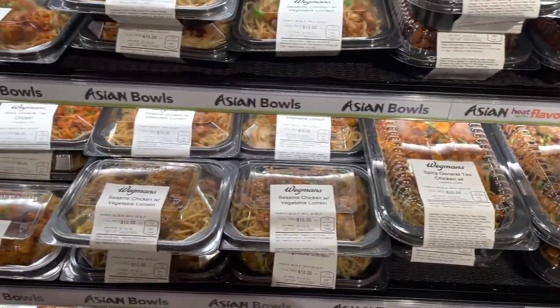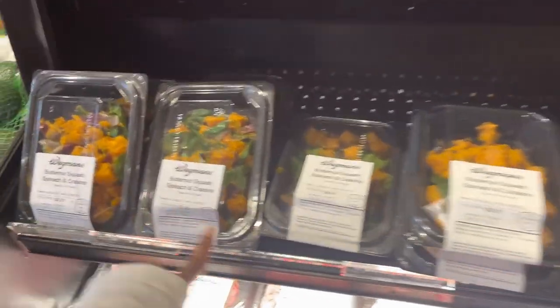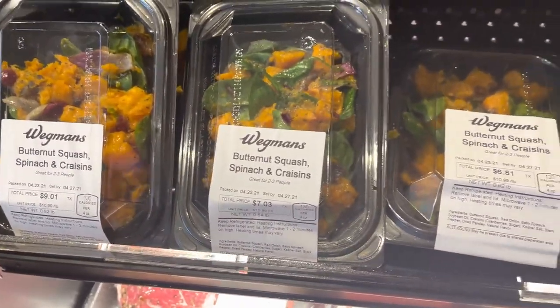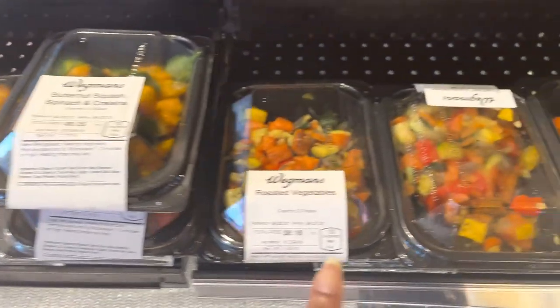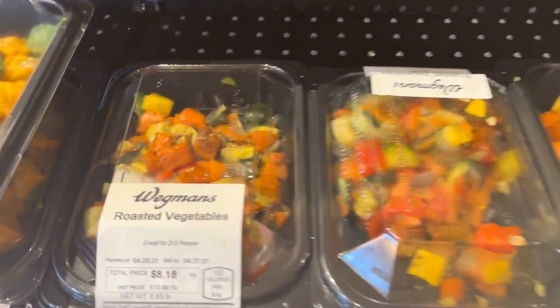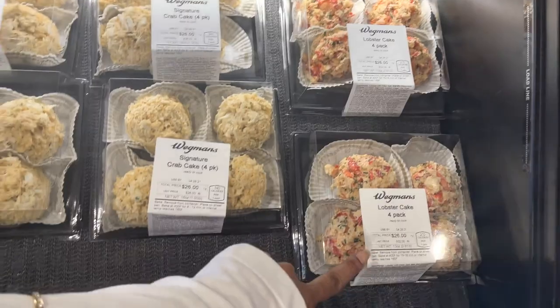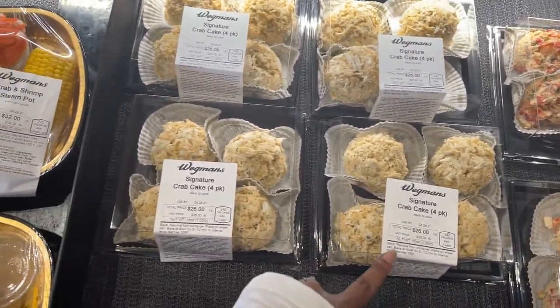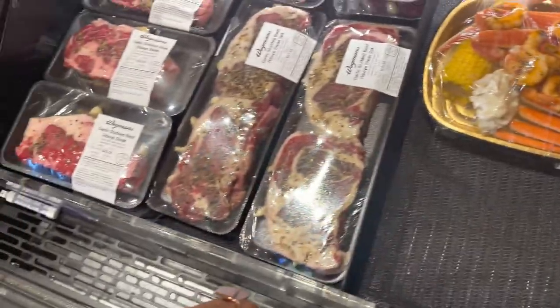I've got to get out of here, guys. Okay, these are more cuisines, y'all. Look, butternut squash. Oh, sorry, babe. We've been here. Look at this roasted vegetables. And you've got your signature whipped potatoes. We got the lobster cakes. Signature crab cakes, and look, more seafood balls and steaks.